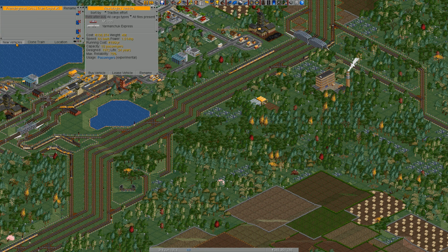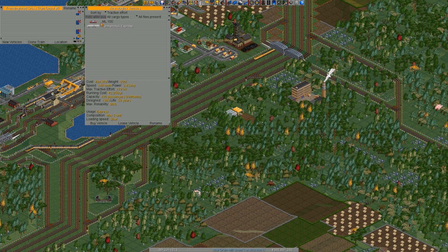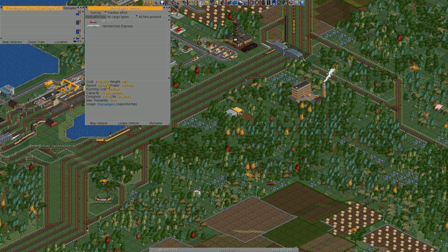Now I want to check out Maglev, really. Oh wait, there's the same Yamanchuk, it's called. So this is like a transition vehicle from monorail to maglev. And then there's the ML100. It is experimental. It goes 60 kilometers an hour. It costs nothing, but it is expensive to buy. Okay, so this is a test vehicle. That's clear. I mean, what are we to do with this, right?